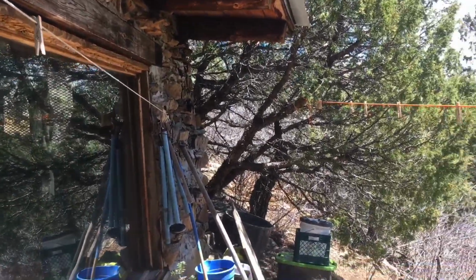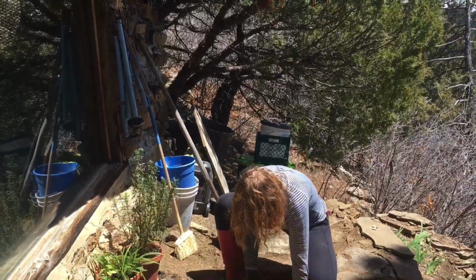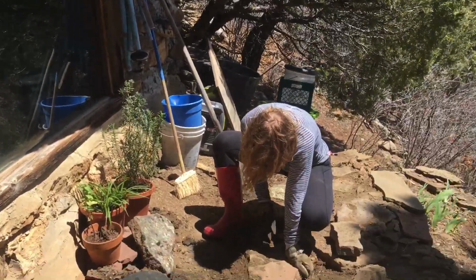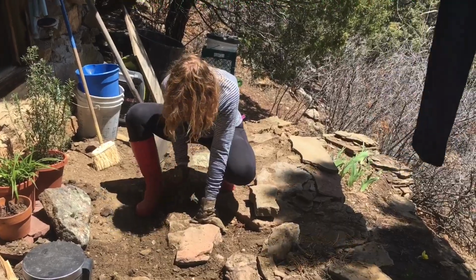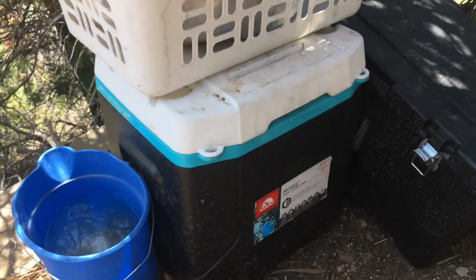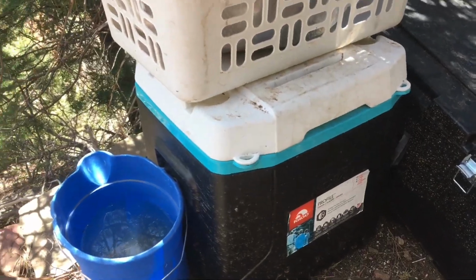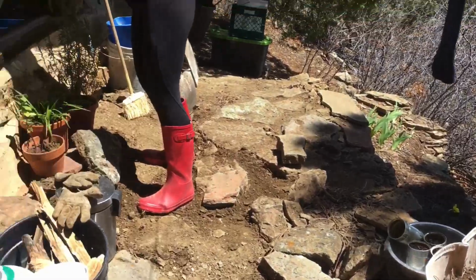Like to hear from you guys. If you have any questions about our solar panels, or our cooking system, or our food storage system, or what we're eating, what we eat, how we eat, where's our refrigerator, what do we do for our refrigerator? Actually, our refrigerator's right there. We can leave that ice cooler under that tree all day long and never put ice in it, and our food stays nice and cool.